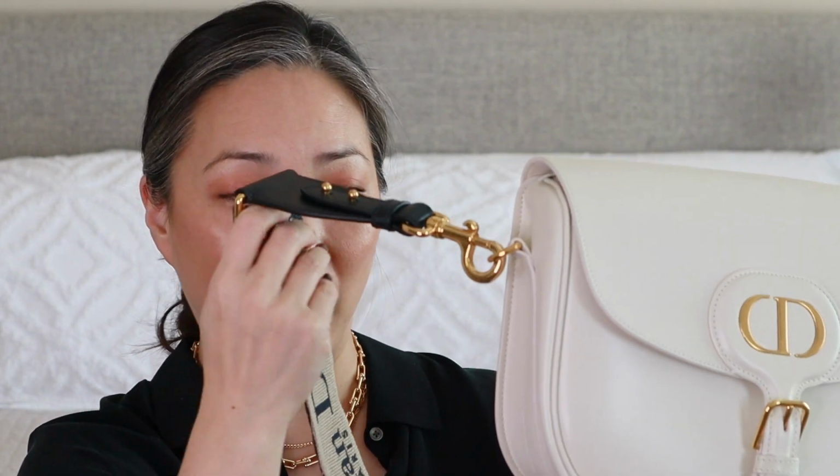Like I've said before, I am a fairly clumsy person. I also don't like to be that precious with my things. With this one, I definitely have been very, very careful. But anyway, if you decide to get this color and this bag, you will have to be very careful with it. I do have 2 complaints about this bag, and they're all about this strap.